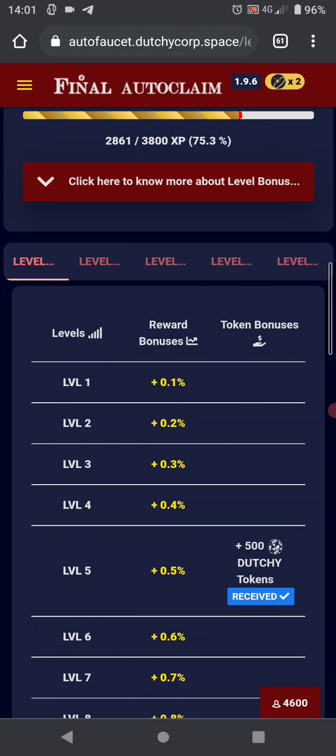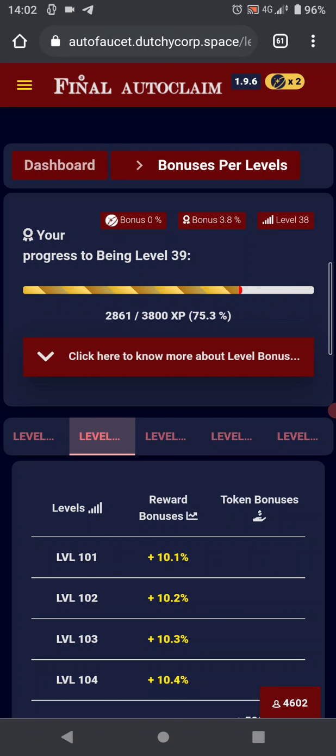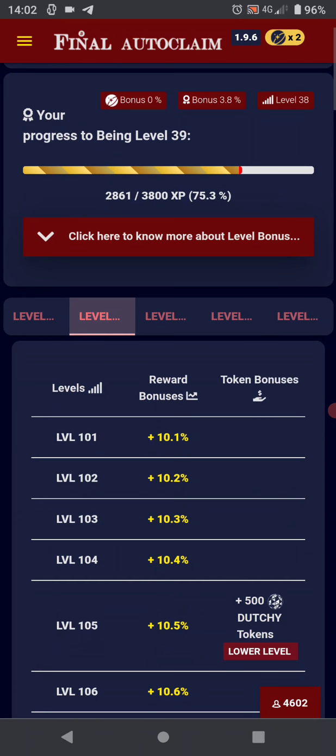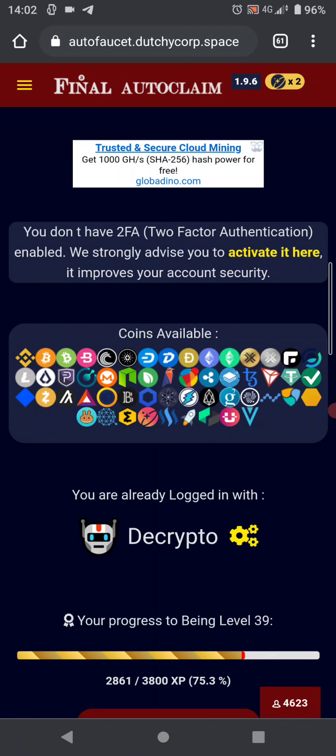These are the reward bonuses. When you go to the Autofaucet, the Autofaucet will gradually get bigger the higher level you are on this site. And yeah, there's many levels to go through, as you can see. Let's go back to the dashboard to show you how this Autofaucet works.